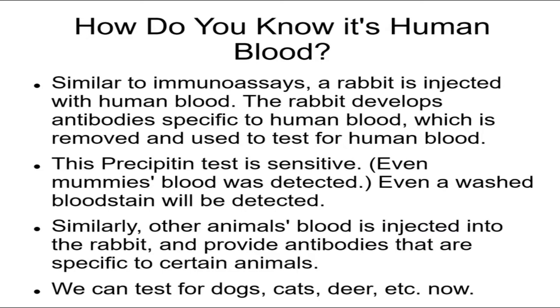That's the immunoassay test. It's called a precipitant test because there is some kind of clumping and some sort of precipitation. It's the interaction that we see when the antibodies and the sample are interacting with each other. That means the antibodies are attacking blood. Therefore, we know it's blood. Now, this is true for human blood because the rabbit's antibodies are designed to attack human blood.